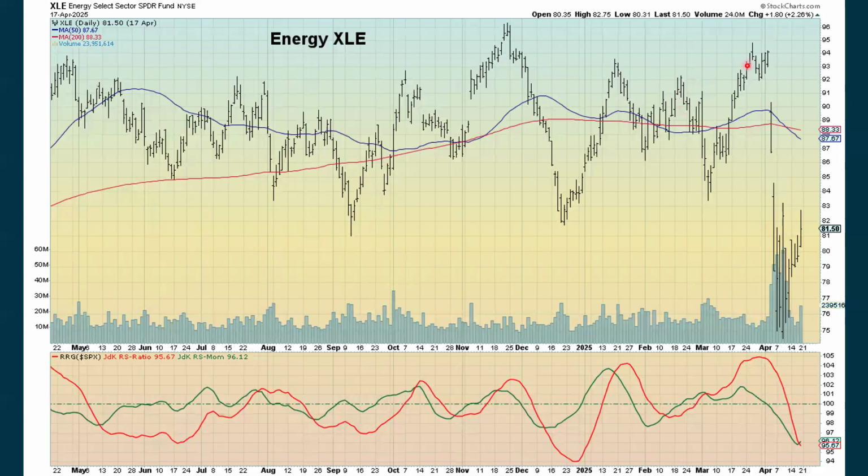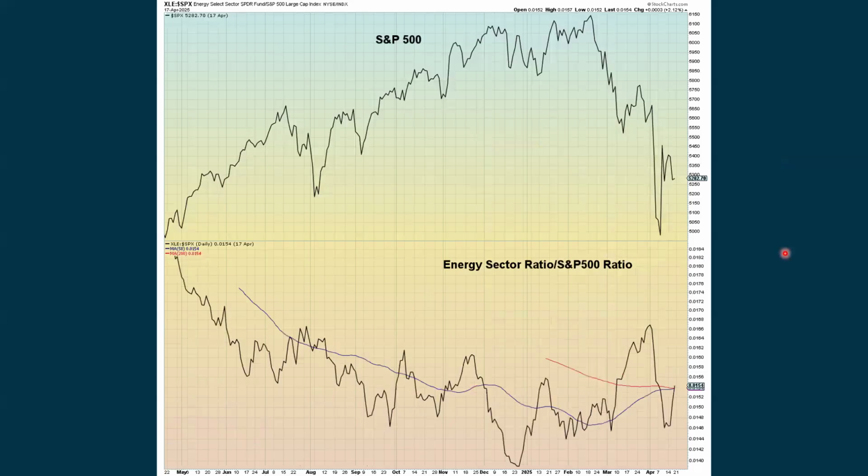Energy, which has just been all over the place, uptrend, downtrend. It's like a roller coaster here. Well, when you compare it to the S&P, it's been underperforming, but lately, if we are turning more defensive, we would expect this ratio to keep going up. If we're doing okay, then we'll probably see this ratio come back down.